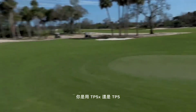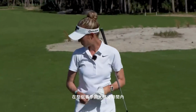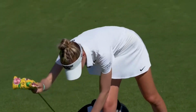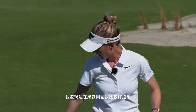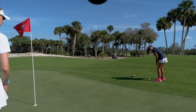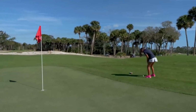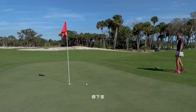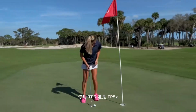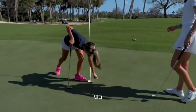Do you play the TP5X or TP5? I play the TP5X, but I think throughout the majority of the season, I played the TP5. Oh, really? I switched just before going to Asia. And I just found that I had more control around the greens. Good birdie. Thank you. All right, let's see if I can. Little snapper. Okay, here we go. Sit down. Sit down. Woo. Good speed though. All right, not fast. Do you play the 5 or the X? I think, yeah, I played the X. Okay. I usually play the Pix ball for some reason. Doesn't that one have more spin?